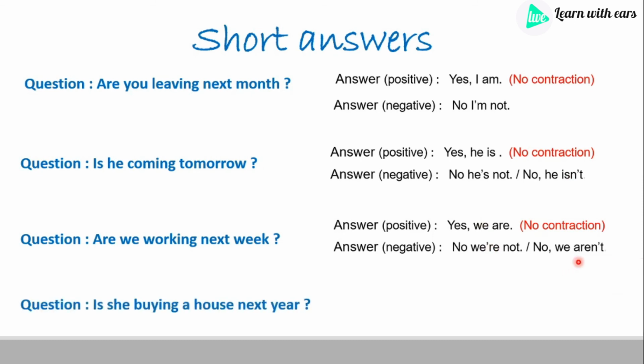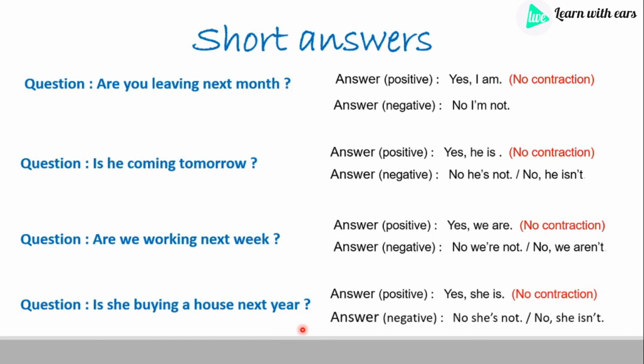Next, is she buying a house next year? Positive answer is yes, she is. And the negative answer, no, she's not, or no, she isn't.